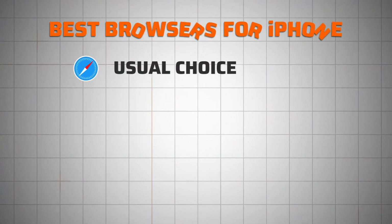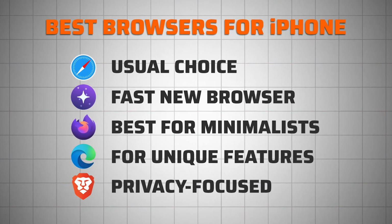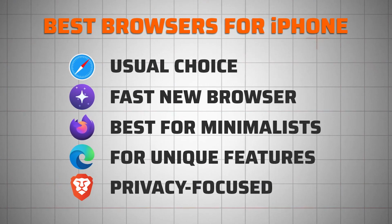Overall, there is nothing wrong if you decide to stick with Safari, but if you want to try something else, there are plenty of best web browser for iPhone options to try. From new browsers to very minimal ones to privacy-focused beasts like Brave.